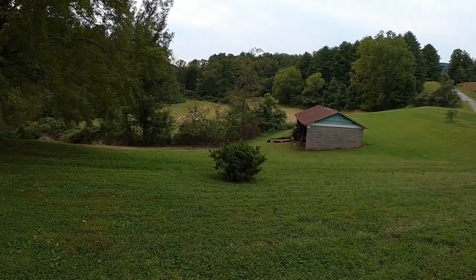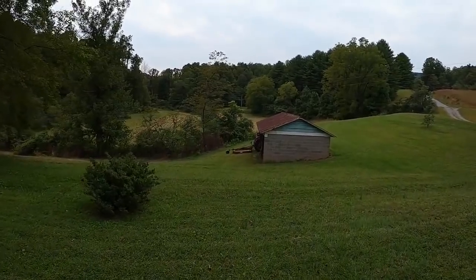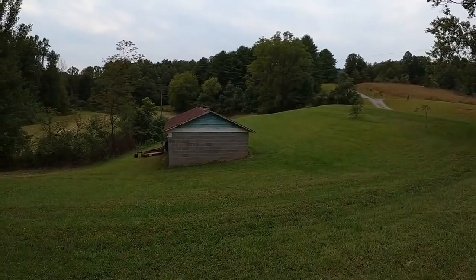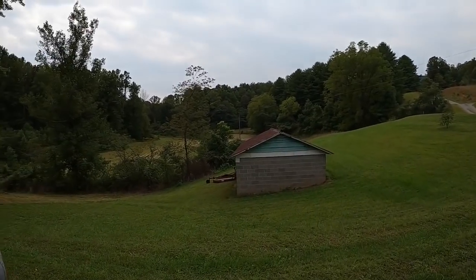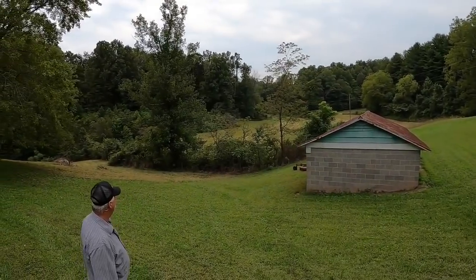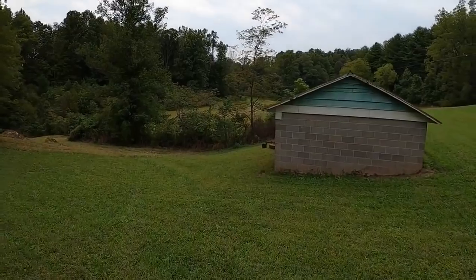The shed down here is on the property. It is about a 20 by 30 shed. We are going to paint the roof on that shed. The roof seems pretty good on that one, so we're going to paint the roof on that one. We're going to walk down here along this little stream.